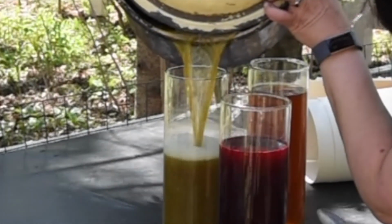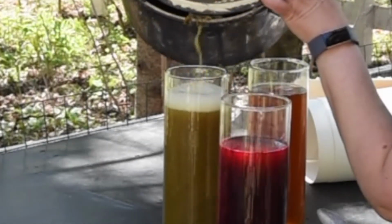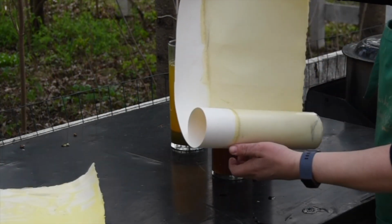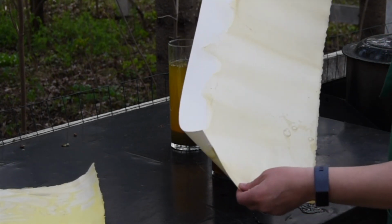So once I've set up the dyes ready to use, I will take paper and actually submerge it into the dye baths. A lot of these recipes are used by fiber artists. They're working with cotton and wool. So with the heavy cotton rag paper, the ideas transfer well.